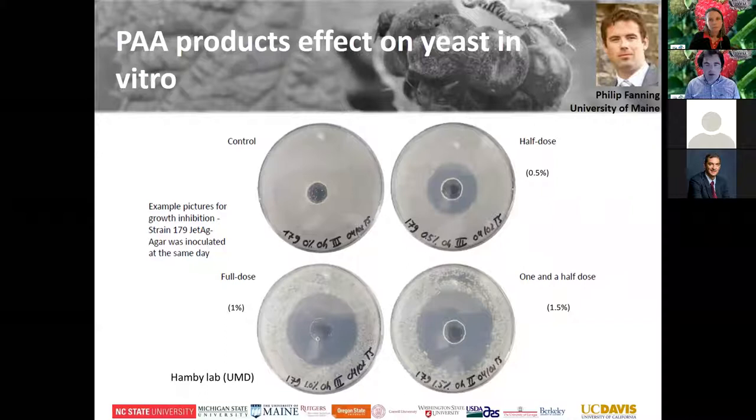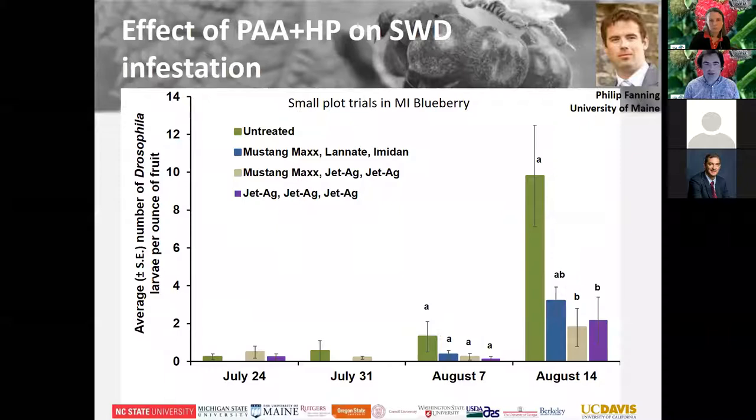So in the field, if we move on to the next slide, you'll see basically how we tested this in a rotation. There's a few different treatments here, so I'm going to walk through it. The green is an untreated. This is where we treated no bushes. The next treatment was rotation of Mustang Maxx, Lannate and Imidan, so a pyrethroid, a carbamate, and an organophosphate. Then we had a pyrethroid followed by two applications of this JetAg or this peroxyacetic acid product. And then we had just a straight weekly treatment of JetAg. So these were all done weekly as you see them here in the list.